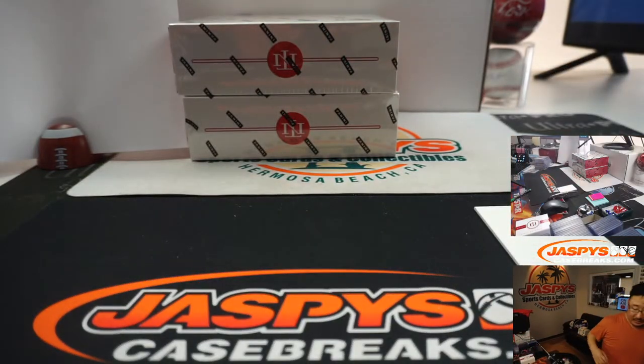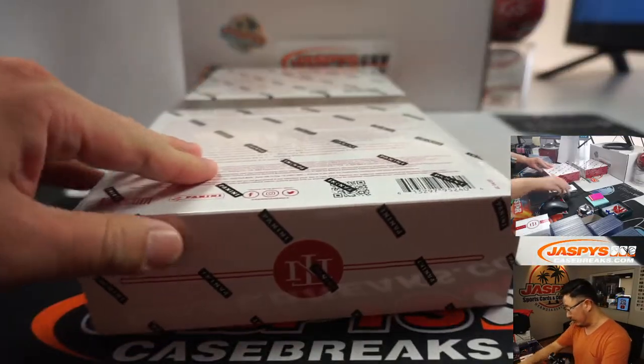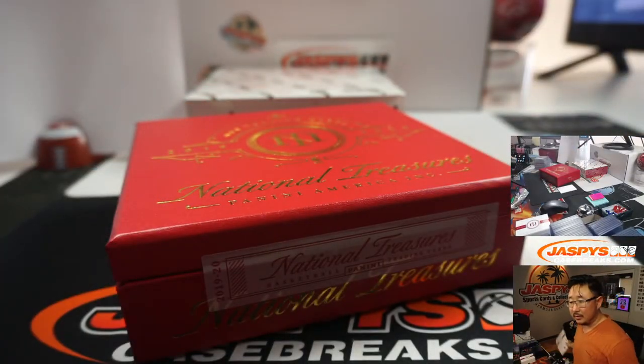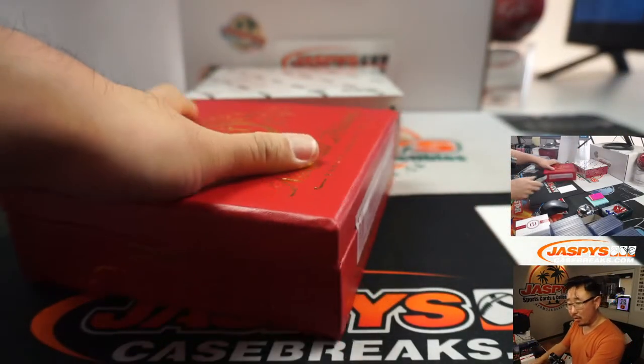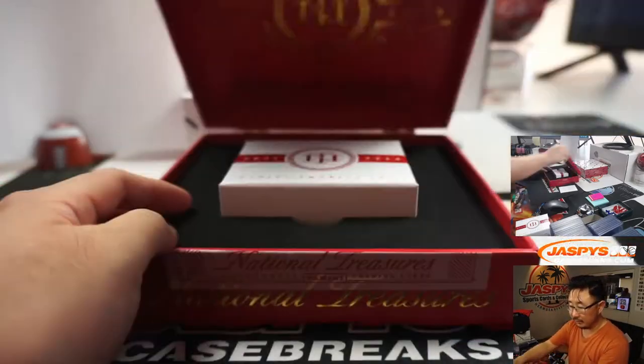All right, halfway through this full case break. This is tiered random team number 5. And we'll go through some more orders after this and see what else has sold out. I'm sure there are some stuff.